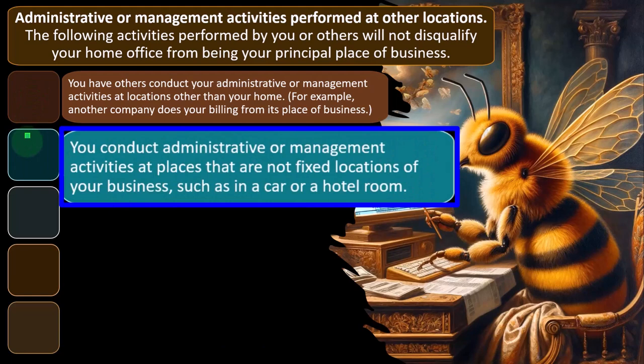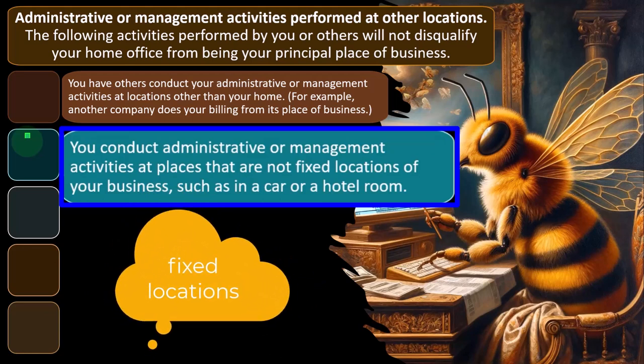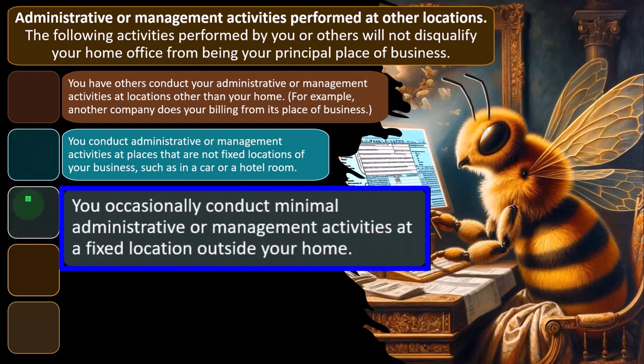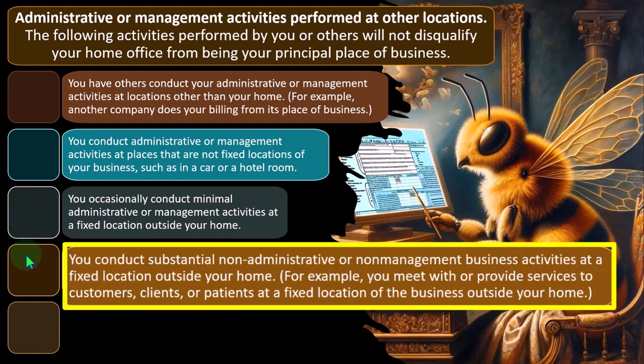You conduct administrative or management activities at places that are not fixed locations of your business, such as a car or a hotel room. So clearly, if you're doing managerial stuff from your car or a hotel, those can't be your principal place of business, you would think, because they're temporary. So you occasionally conduct minimal administrative or management activities at a fixed location outside your home. If you're doing some of this managerial stuff at a different location outside your home, you're getting a little bit more risky as to whether it would qualify as your principal place of business. But if the majority of your work was done at home, you might be okay.